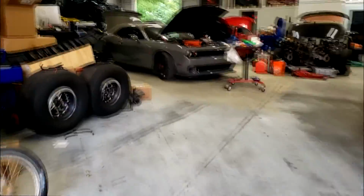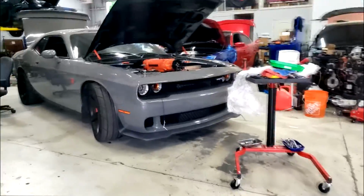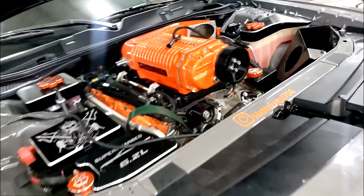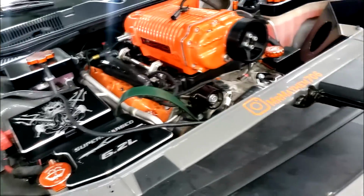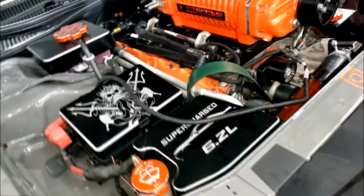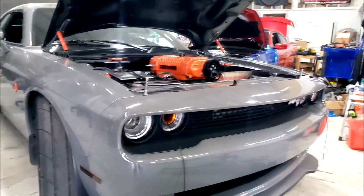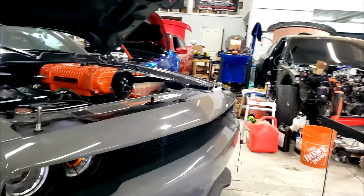Whoa. Whoa. What is going on? Oh, this is the one they was putting together last time. They finally got it out of the stall. So, look at that beauty there, guys. Whoa. That is a freaking beauty. Supercharged 6.2. How much more pep do you want, my friend? Alright, this might be some more G14 classified, guys. I don't think I need to be over here.